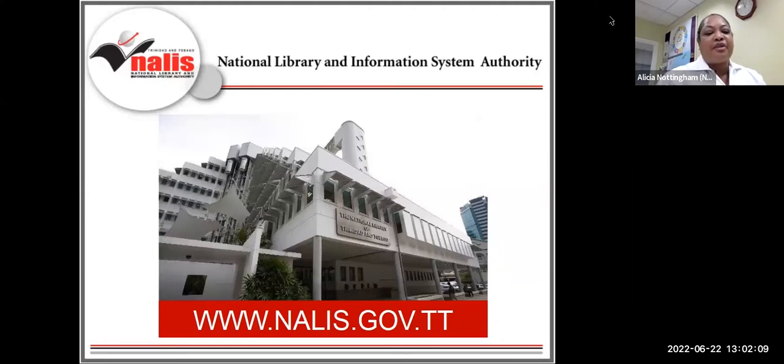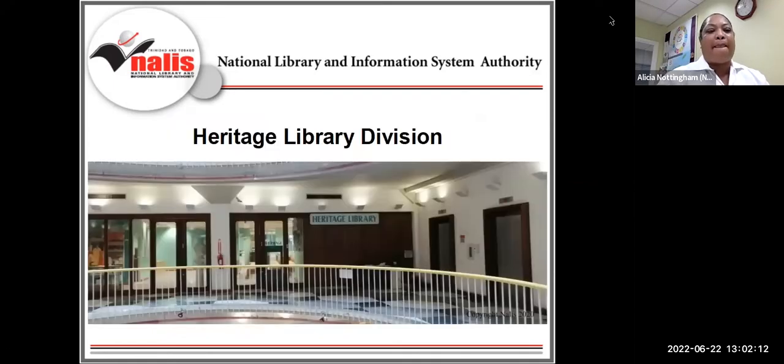Our mission is to promote and to preserve national heritage information. The Heritage Library Division, located on the second floor of the National Library Building, Port of Spain, Trinidad, helps NALIS fulfill the goal of acquiring, promoting, and preserving national heritage information. Special collections acquired or donated to the Heritage Library Division consist mainly of traditional library items created by or of interest to a significant person or organization of Trinidad and Tobago. I invite you to follow the Heritage Library Division on Facebook at NALIS HLDTT. See the link in the chat.